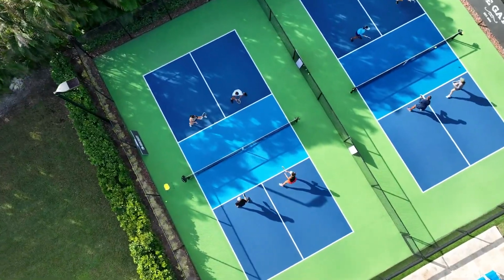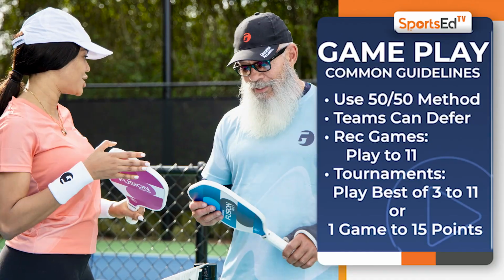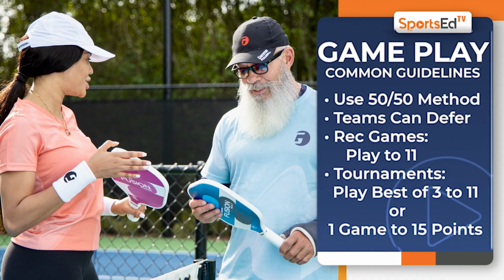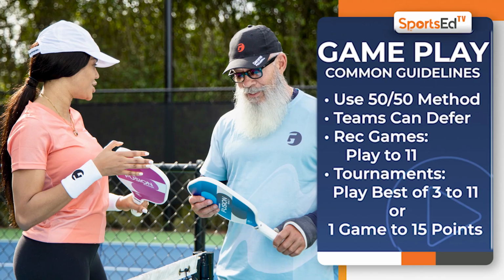Each game begins with teams using the 50-50 method to decide who serves and who receives. The teams may defer and choose which side to start on as well. For example, by flipping a coin or playing rock, paper, scissors.